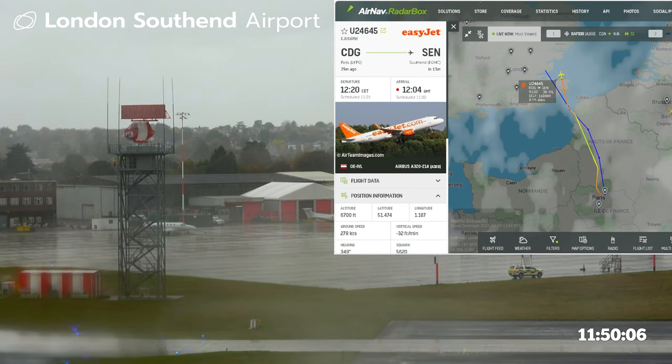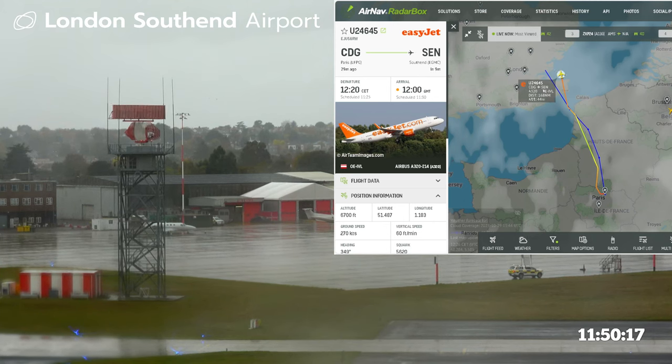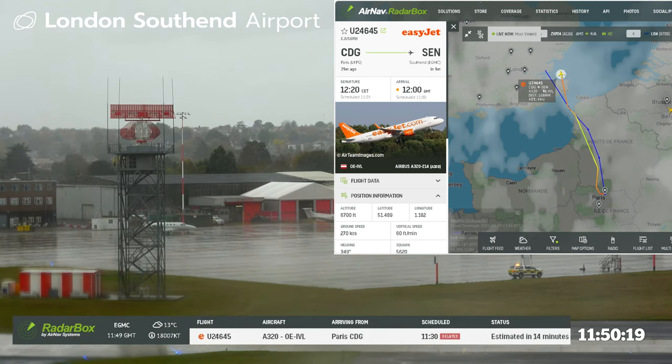So she looks like she's making the turn. So we should, I'm hoping... So, estimated in about 14 minutes. Actually, that might be a little bit sooner.